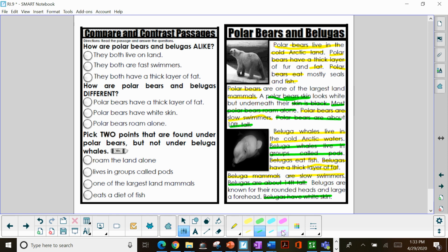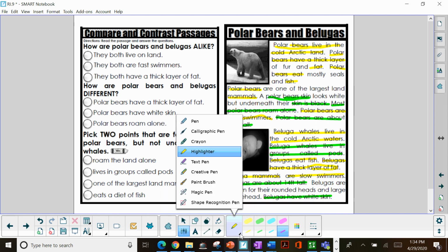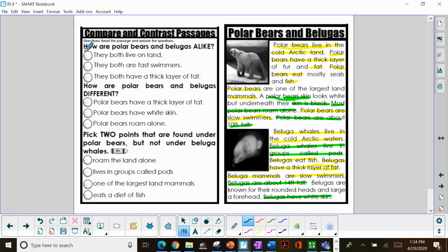All right, let's look at these questions. How are polar bears and belugas alike? Well, it helped that I already highlighted, and if you had a paper and a pencil, you could underline what is the same and what is different, so it kind of stands out when you're answering the questions. They both live on land. Well, that's not true, because they said that they live in the water, the belugas. So I can cross this out. Sorry about that. It's called slashing the trash. I know that's not true.